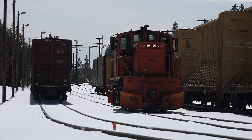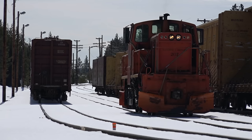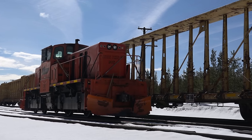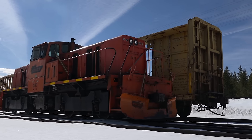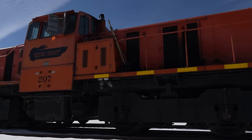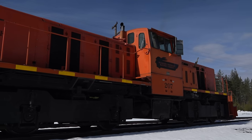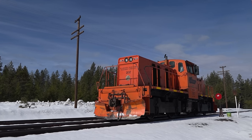The sole engine on the KNOR roster is number 207, a GE-SL-144 built in 1982. The 207 is a 125-ton center cab diesel-electric switcher that is rated at over 1,000 horsepower. It uses a pair of Cummins diesel engines, one for each truck, and has a starting tractive effort of 86,400 pounds. The 207 has just spotted 10 lumber loads, and we'll take these empty center beams back to the mill at Gilchrist.